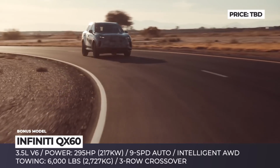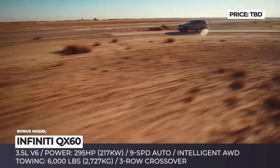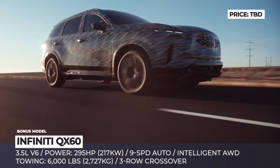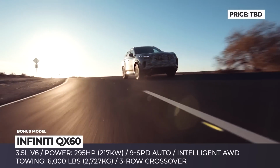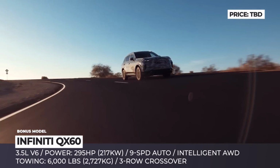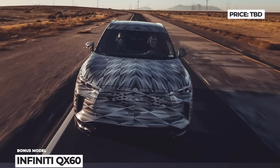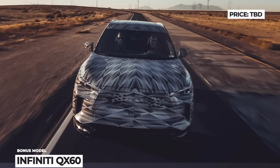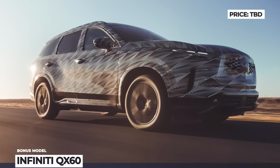The engine is still the 3.5-liter direct injection V6. It tops out at 295 horses and can be paired with the brand's advanced intelligent all-wheel drive system. On some trims, the 3-row will also have 6,000 pounds towing capacity, 1,000 more than before. At this time, no cabin specifics have been released, but judging from the smaller models, we should see better quality materials and a dual-screen infotainment layout.